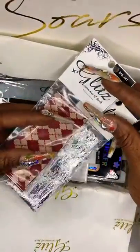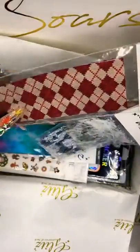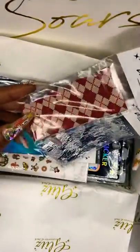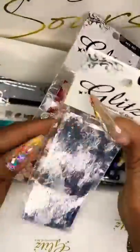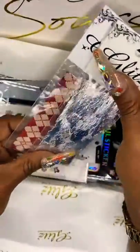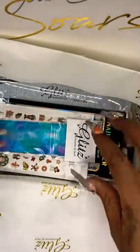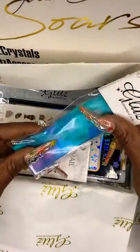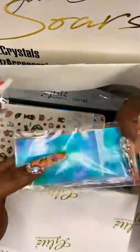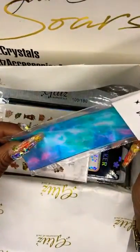These two very pretty foils. The sweater foil. Oh my gosh, I finally got some. Awesome. I cannot wait to do something with this. Ooh. Look at this galactic, like, Aurora. That's what it's called. Aurora.